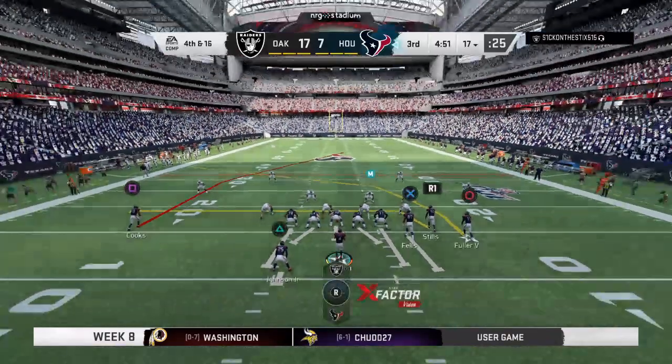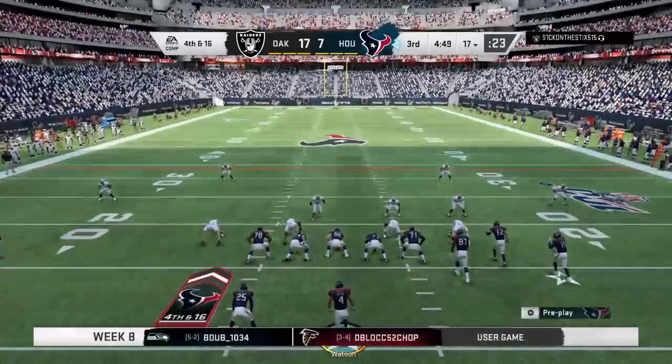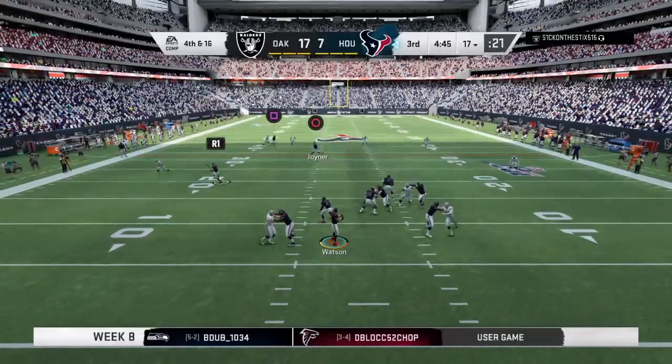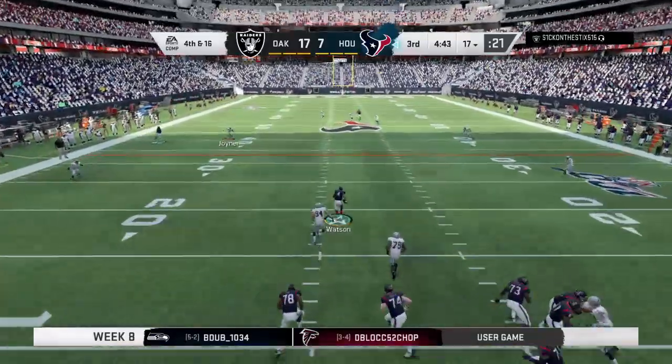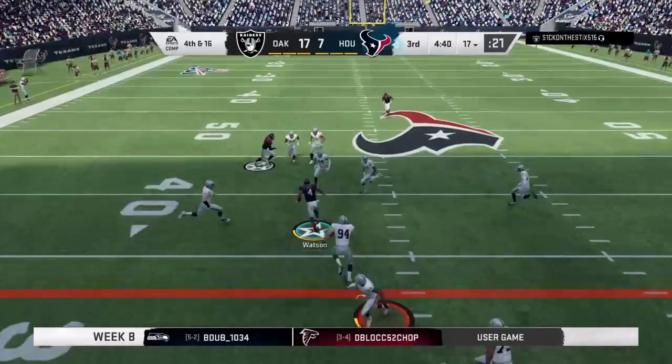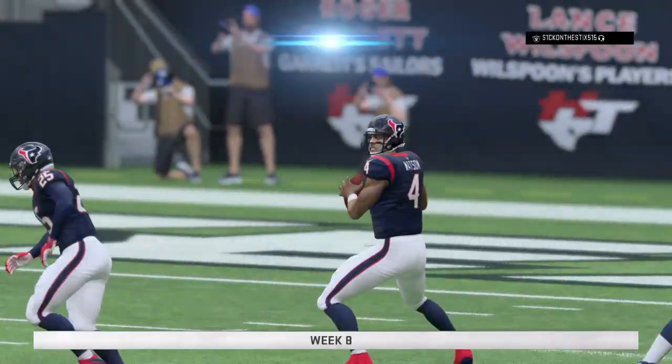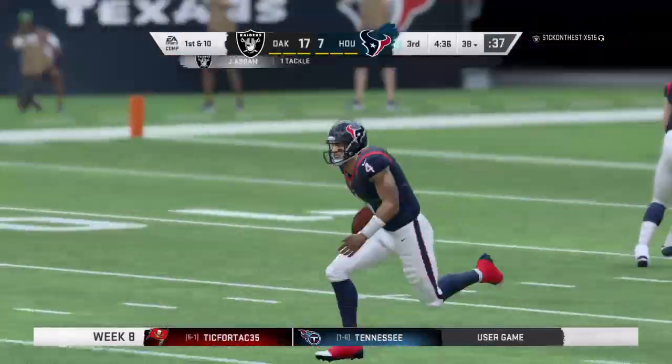Watson is going to stay out there as they'll go for it on fourth. Tight end right. They are going for it. Here's Watson. He's going to run, but he's got a long way to go. No one there to help out downfield, but no problem. Scrambling for 22 and a first.